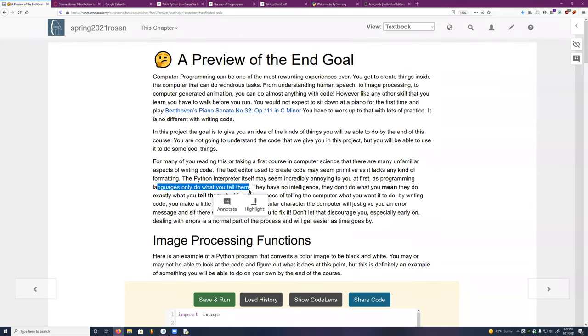Think of the interpreter, or in other programming languages, the compiler, as an evil genie. It's going to do exactly what you tell it, even if it's just going to troll you by doing exactly what you tell it, right? So they don't do what you mean. They do exactly what you tell them.